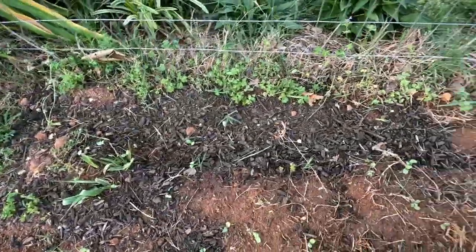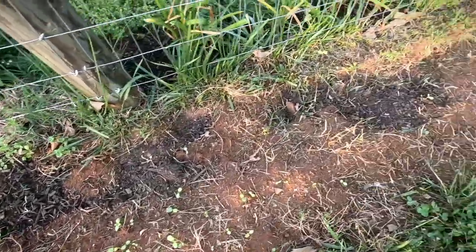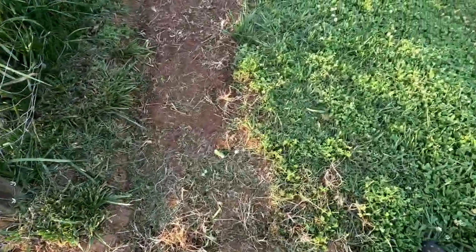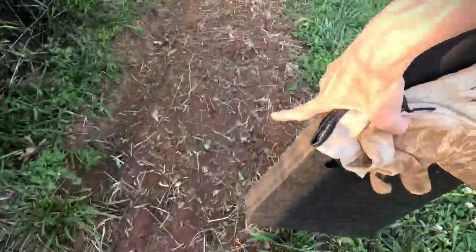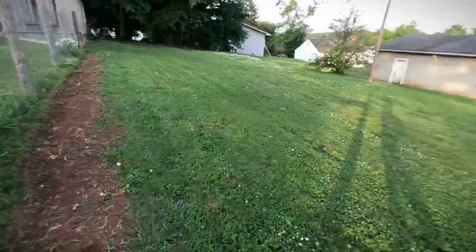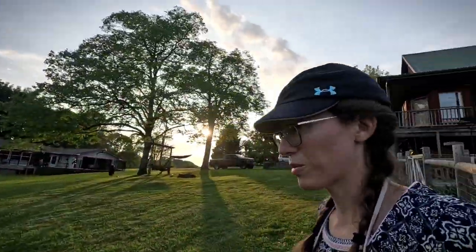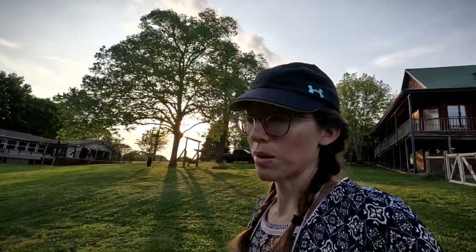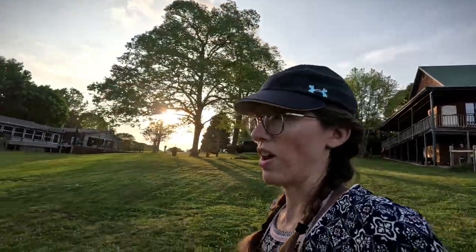My zinnias are coming up. Oh, a whole bunch of them too. That's exciting. Love them right there along the fence. And look at my sunflowers coming up all through the back of this fence. I've done that the last 2 years and had them growing up against the back of the fence. They're so cute there and I can stake them to the fence. So it's like a perfect spot.